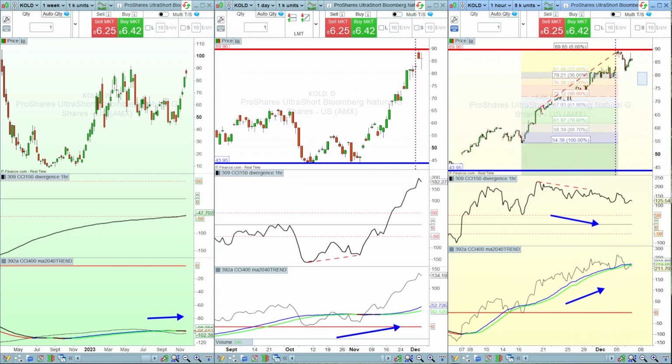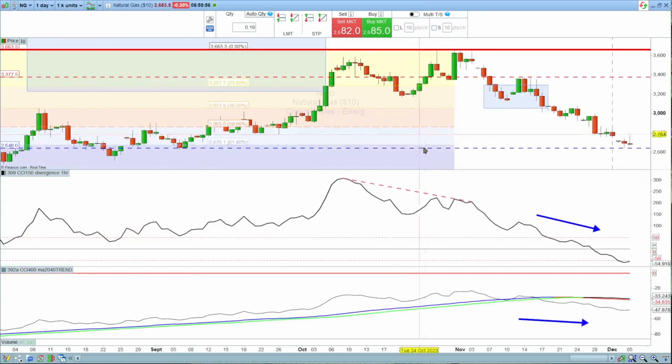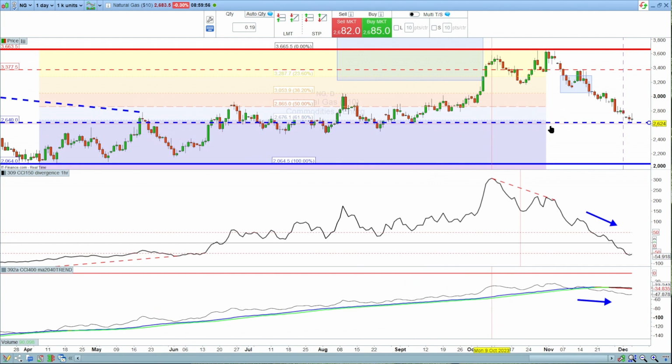I'll go back to the natural gas price. We're currently hitting the retrace of the natural gas price, and you see that here on the daily. That's where we are at the moment. We've hit this 61%, and it may well bounce from there possibly. So we'll keep an eye on that and let you know how it goes.